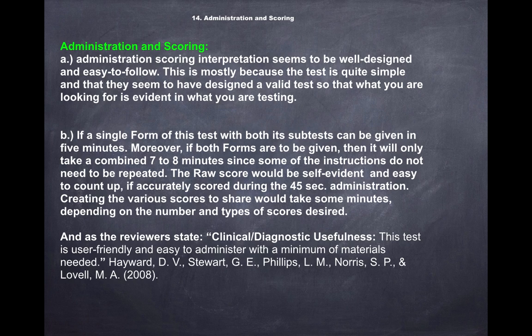If a single form of the test is being given, that only takes 5 minutes. If both forms are given, it will take only 7 to 8, not double, because not all of the instructions need to be repeated. The raw score should be self-evident and easy to count up if accurately scored during the 45-second administration. And then, of course, creating the various other scores might take some minutes, but again, that depends on the number and types of scores you want, and your experience using their tables, etc.